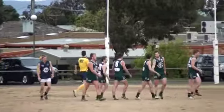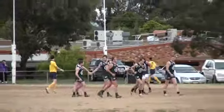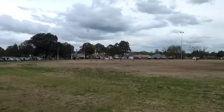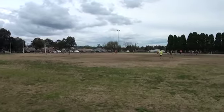Well, full credit to Greensborough. They withstood Epping's charge, didn't they? They were able to just take control of the footy. And the past 10 minutes has been played on that far end of the ground, hasn't it, away from the club rooms. They've kicked 2 goals, 5 in that time.